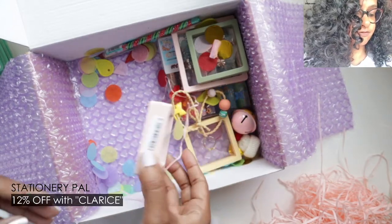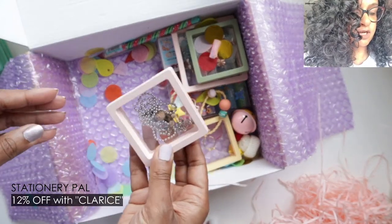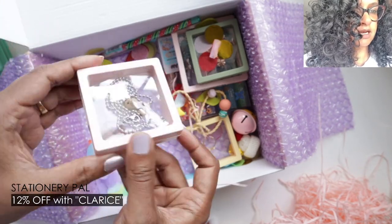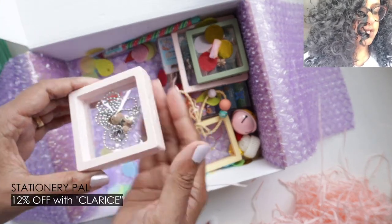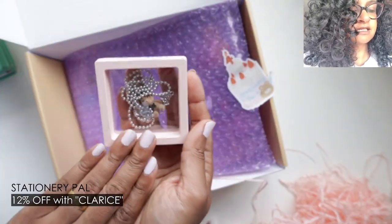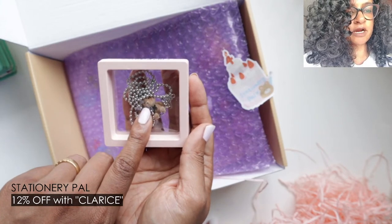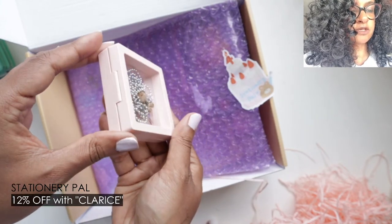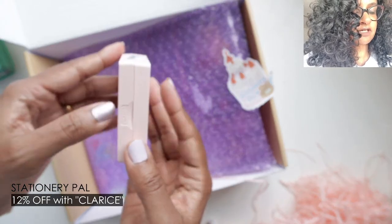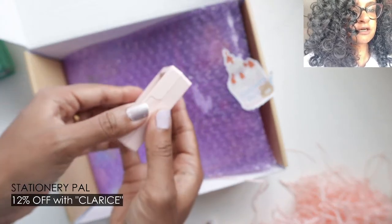More stuff. So most of you know I love my jewelry, and so okay, can we just pause and talk about the packaging? I'm gonna close this so there's no distraction. This is a necklace and it's a cute little teddy bear. Can we talk about how cute this packaging is for the necklace? I have never seen this. So there's a little push here.